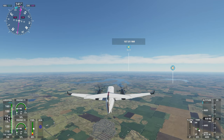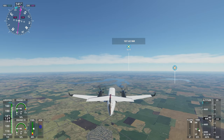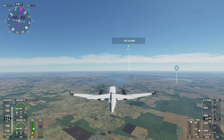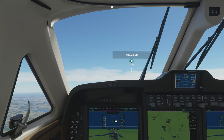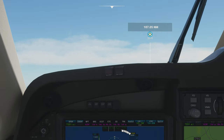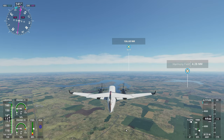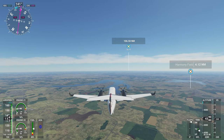Alright, we're still above our intended altitude. Still got the throttle way down. But we'll get there. It's working on it. I'll just double check what the panel says here. It does say 3500 flight level change at 133 knots. So it's about what we're doing. I can probably descend more if I pull back on the throttle a bit.